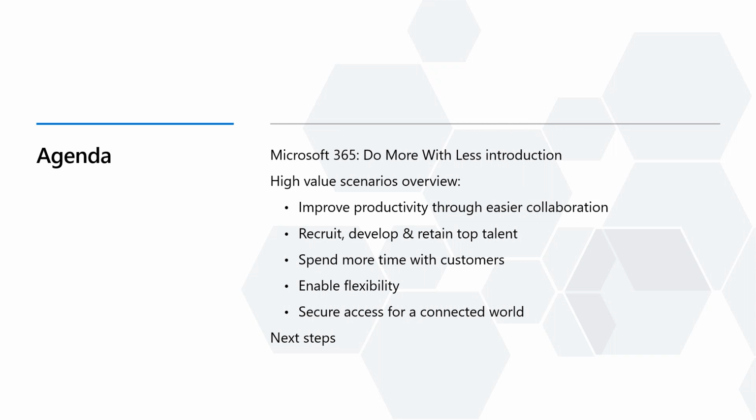We'll talk about how you can spend more time with customers, how you can be more efficient by using parts of the application to address admin repetitive tasks, instead of you doing it, freeing your employees to engage more with customers and with your business. We'll talk about the flexibility and options that come with M365 in this hybrid work world we live in now. And then we'll also talk about the security elements that come with 365.